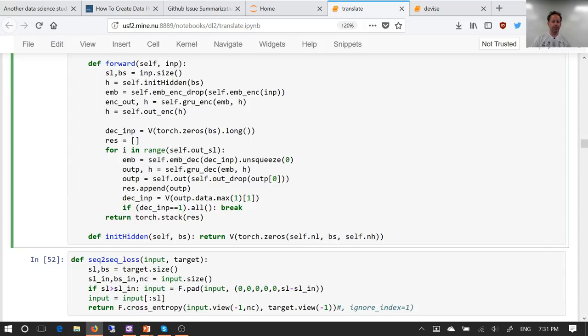All right, so the basic idea is the same. We're going to go through and put it through the embedding. We're going to stick it through the RNN. We're going to stick it through dropout. And we're going to stick it through a linear layer. So the basic four steps are the same. And once we've done that, we're then going to append that output to a list. And then when we finish, we're going to stack that list up into a single tensor and return it. That's the basic idea.